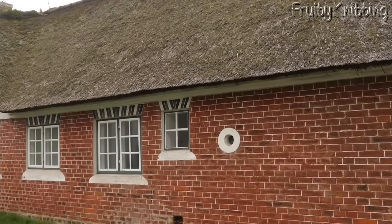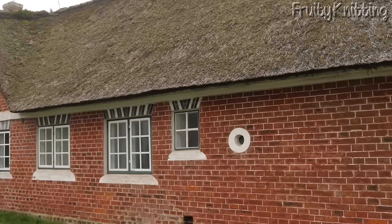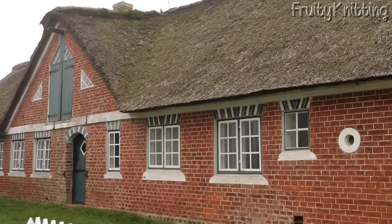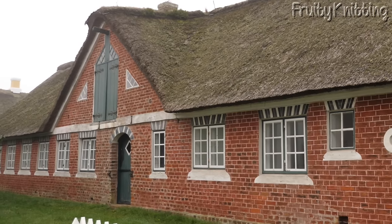Occasionally, you'll also see little round openings in the wall of a house. There's a little metal fitting on the inside that allows you to control exactly how much air flows through. I guess this is a good thing to have when the winds are really strong and cold, because also the fuel for heating was very precious. So opening a window probably just wasn't an option for much of the year.